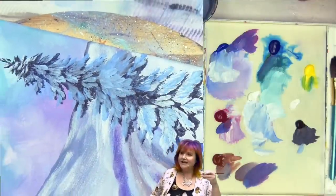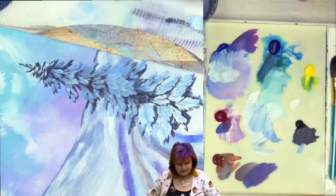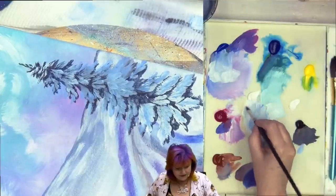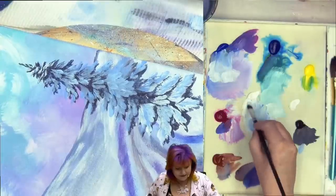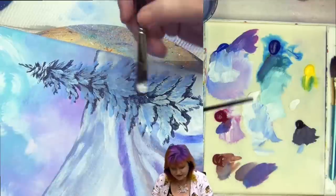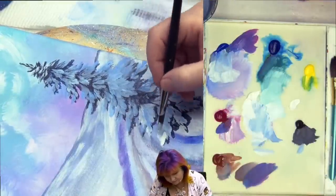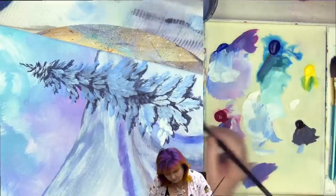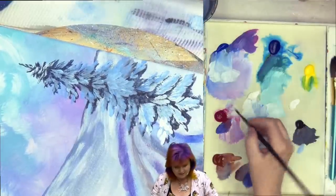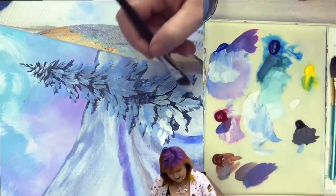Play with it till it's playful, till it's a winter fantasy. I'm going to rinse out. And here's where we're going to get drama. We're going to load up some very white snow, maybe with a little bit of the ultramarine in it, in the brush. See, those are little bits of the branch that maybe caught some light. Not everything.